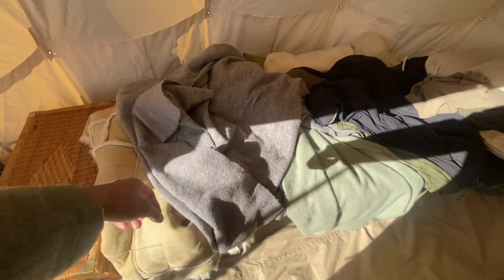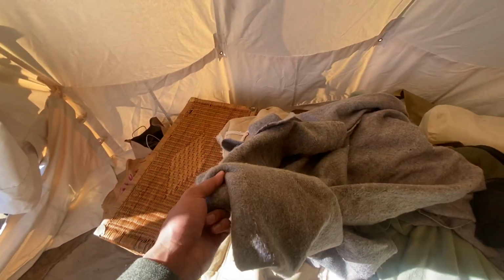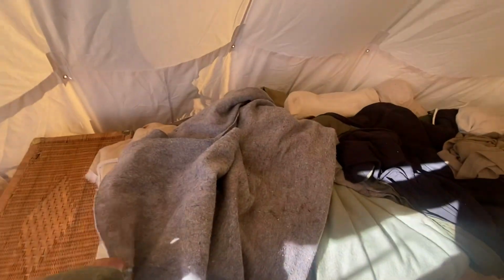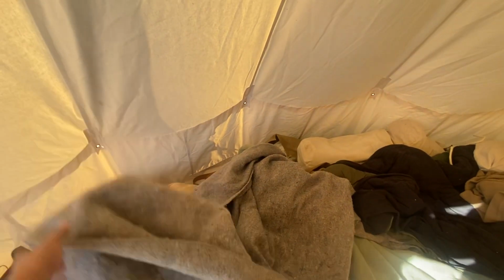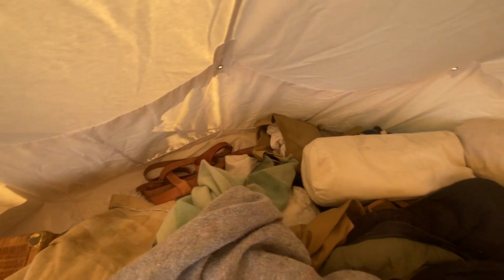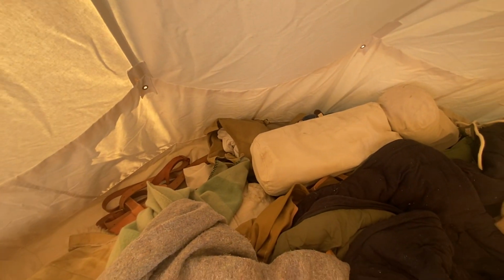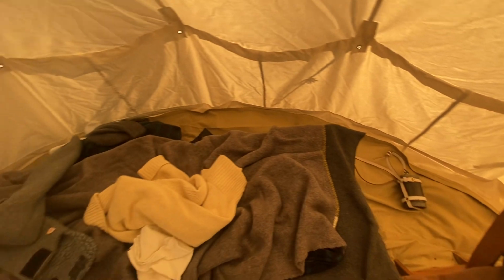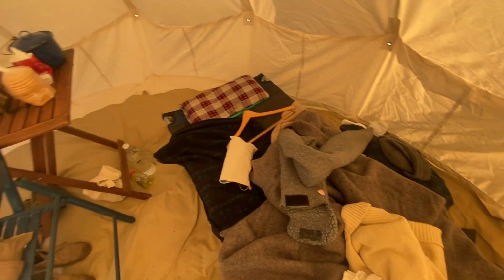Are these wool, like civilian wool or something? Yeah, it's just a standard wool blanket. Is that military issue wool? I don't know about that one. The gray one I have on is actually a Polish military wool blanket. It's that nice weight.